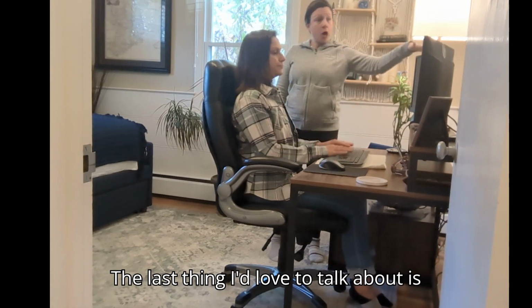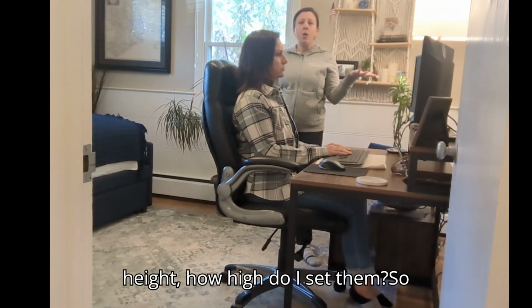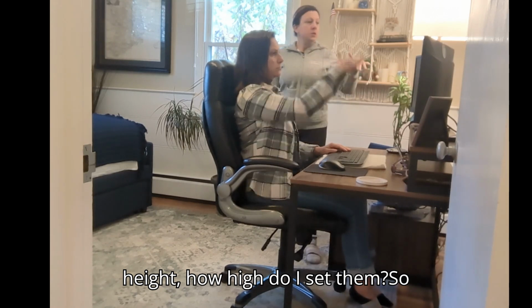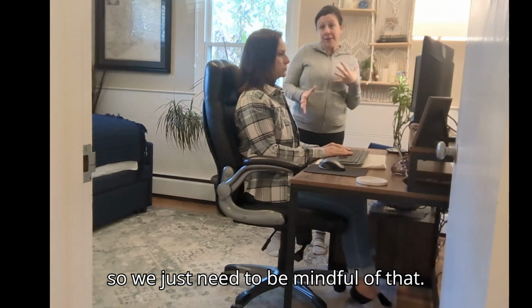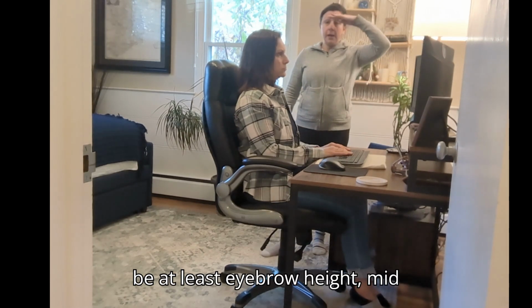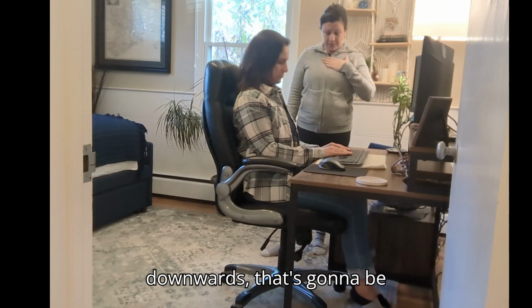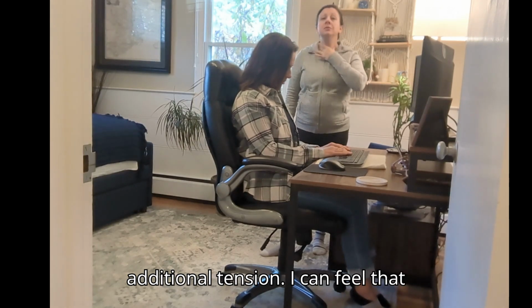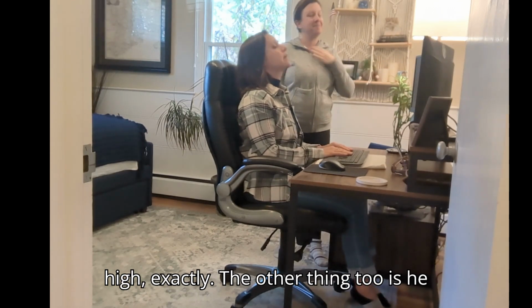The last thing I'd love to talk about is your screen. The screen height: how high do I set it? There are a few different landmarks, and we're all built a little bit differently, so we need to be mindful of that. The top of your computer screen should be at least eyebrow height to mid forehead height. If you're looking downwards, that's going to be additional tension. I can feel that instantly. And if it's too high, exactly.